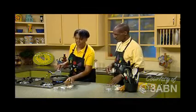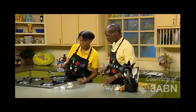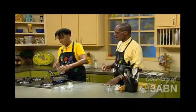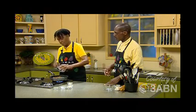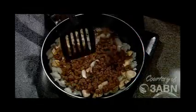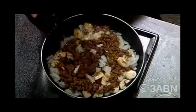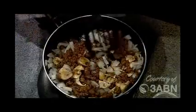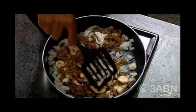And we're going to go ahead and put in the crumbles. Now, these crumbles have a nice texture, and they hold their consistency too. Yeah, they do. Now, this is the thing that makes it come alive, and that is adding all the other stuff to it, Curtis. So what we're going to do is go ahead and add in Italian seasoning.